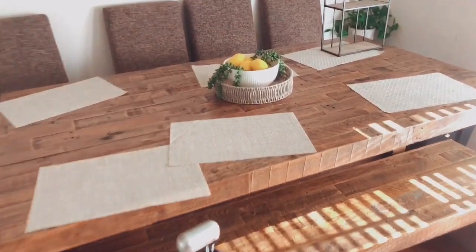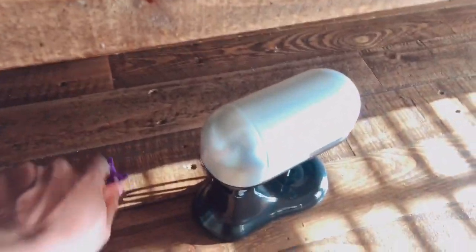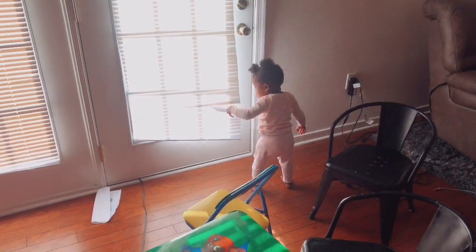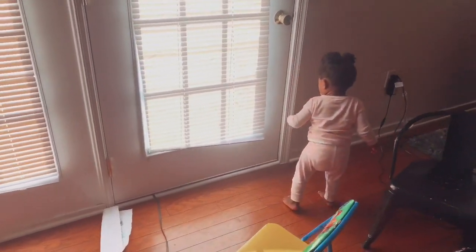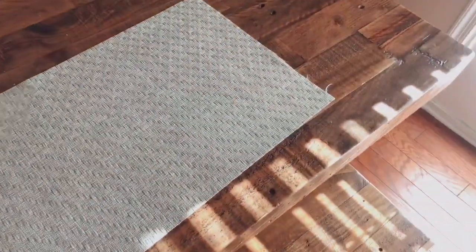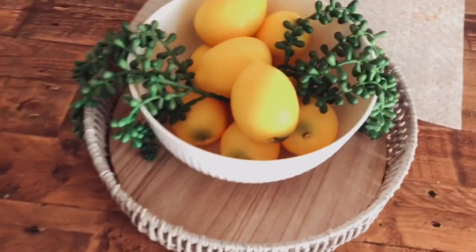Now, my table area. This table is from Ashley Furniture. These placemats I picked up from Hobby Lobby. And y'all excuse the toys and the hair grease. Like I said, I did buy these placemats from Hobby Lobby. They are tearing up on one of the placemats, but they're not really bad quality. They are actually okay. They are a little bit hard to clean.